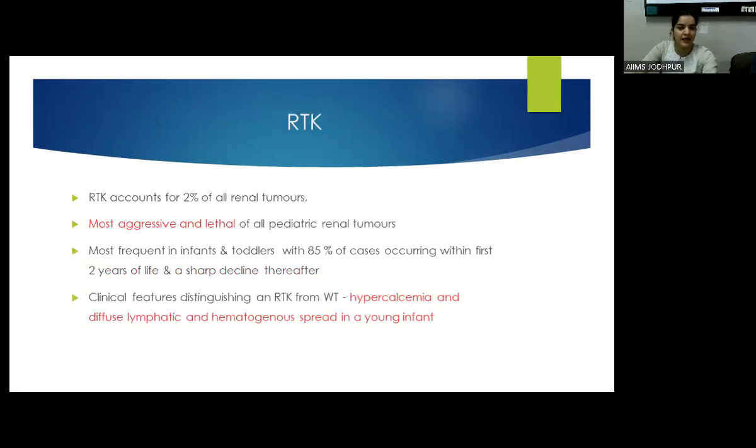Rhabdoid tumor of the kidney accounts for 2% of all renal tumors. It is the most aggressive and lethal of all pediatric renal tumors. It most commonly occurs in infants and toddlers, with 85% of cases occurring within the first 2 years of life, and then there is a sharp decline thereafter. Clinical features which distinguish rhabdoid tumor of the kidney from Wilms tumor include hypercalcemia and diffuse lymphatic and hematogenous spread seen in young infants.